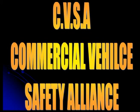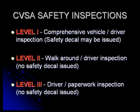Okay, and the big part of this program is this CVSA, the Commercial Vehicle Safety Alliance. This is something that came about from industry as well as the enforcement side that said we need to set up a standard so that when these vehicles come in and they get inspected, they are inspected the same no matter where. And this Commercial Vehicle Safety Alliance has actually now been accepted worldwide. We literally give training to countries like India, South America, you name it. They've adopted these same programs because it's a standard that's easy to develop.